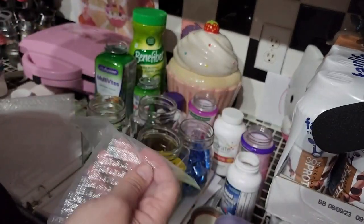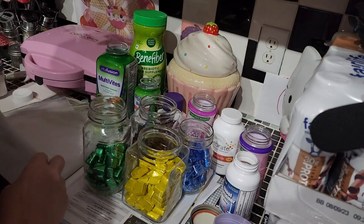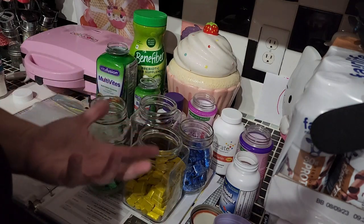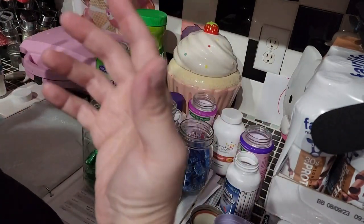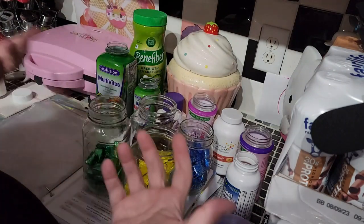No matter where I'm going, I dump the bag in here. But this way I don't have to measure everything out in the beginning of the day. And I think I have enough for 3 weeks worth is what I did before. So I'm just going to quickly show you what I do. And then I'm probably just going to speed it up or not show the whole thing. We'll see. But yeah, so that's what I'm going to do today.